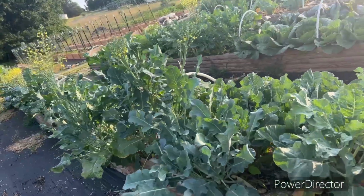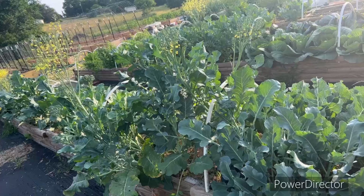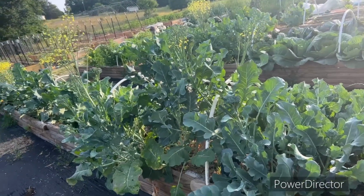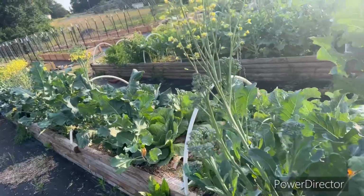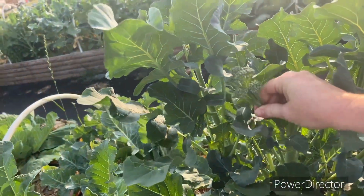A lot of my broccoli is not doing well. It's flowering, going to seed. So I will probably take up some of this so I can make room for more summer crops. However, if you don't know this, broccoli leaves are edible. So we chop them off and eat them in salads. And when little small heads like this pop up, we harvest those as well.